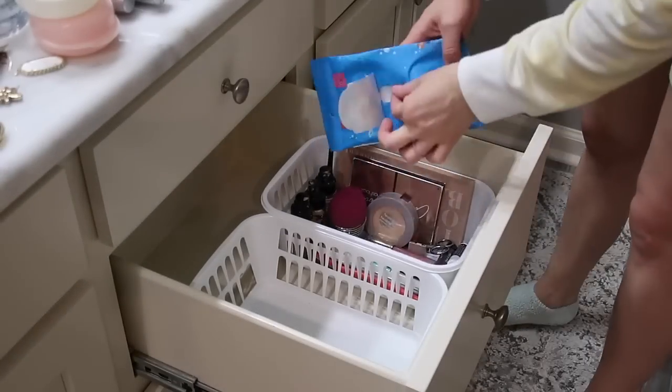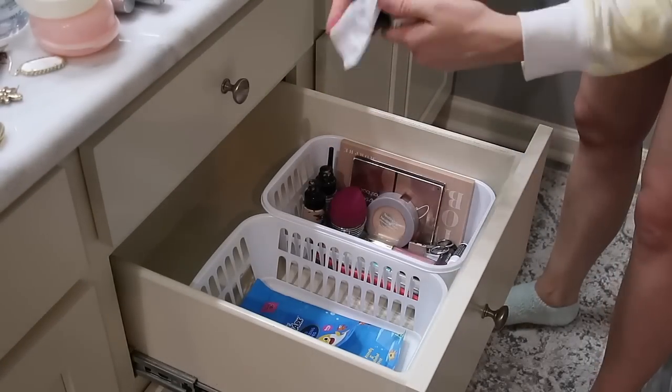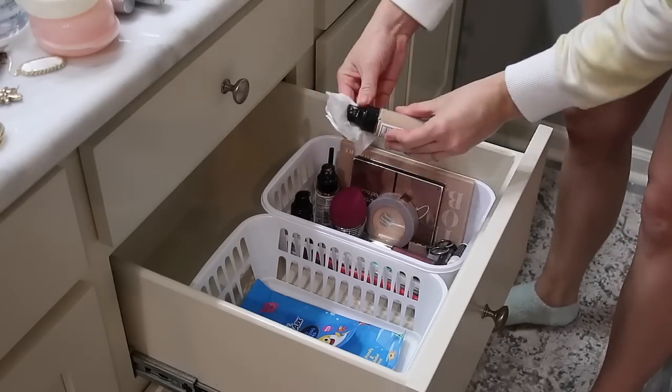I'm going to take Oliver's Baby Shark antibacterial wipes and wipe down my foundations because they were kind of dirty.